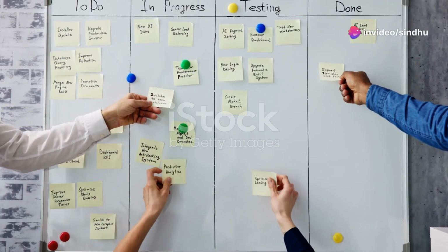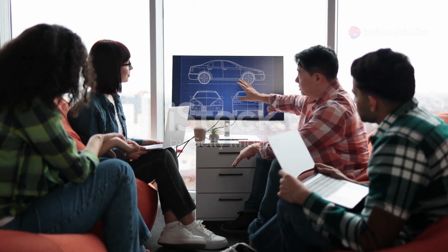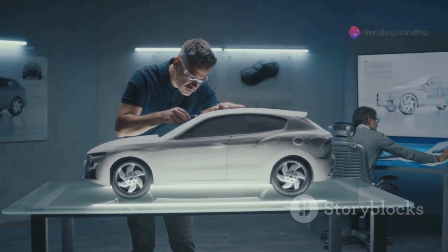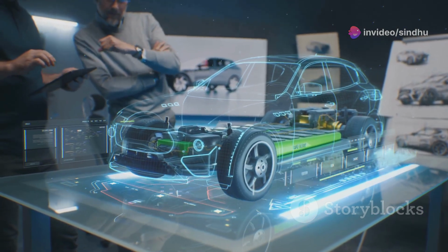All right, before we even think about grabbing a wrench, we need a plan. We're using sprints. See, in Agile, a sprint is like a mini project within the larger project. It's a short burst of focused work, usually lasting a week or two, where we tackle a specific set of tasks. For our electric car project, the first sprint might be dedicated to designing and building the chassis.